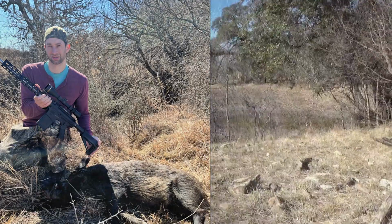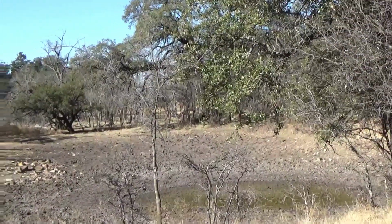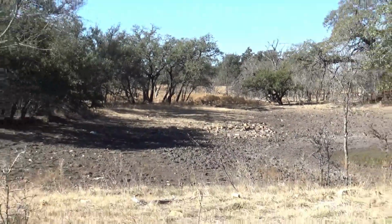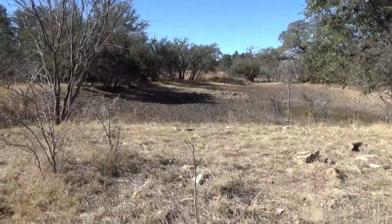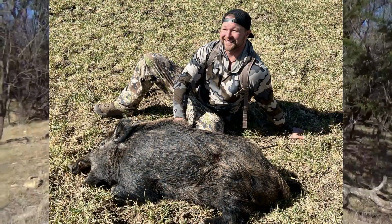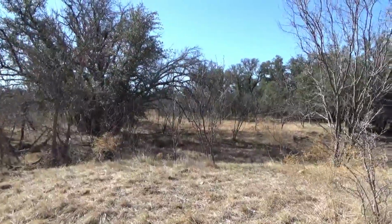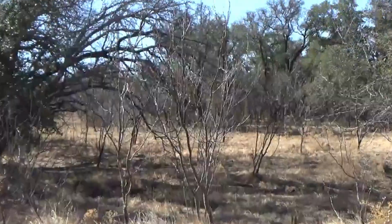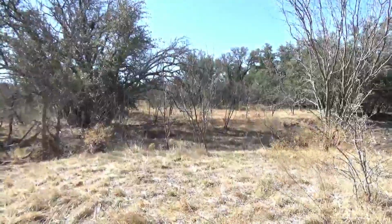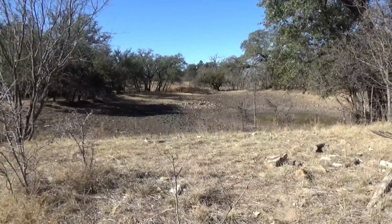So there's a really good spot right there where they should bust out of this brush and cross through that opening right there. And I'm sitting right back here right now, waiting for my brother. He just got a pig over there and he's cleaning him up right now. Dan, my buddy's over here, like 100 yards away. So as soon as my brother gets his pig cleaned up, we're gonna keep on going and go straight through here in the middle.